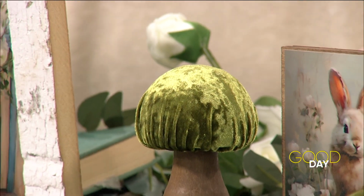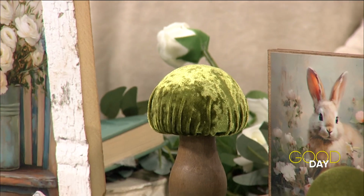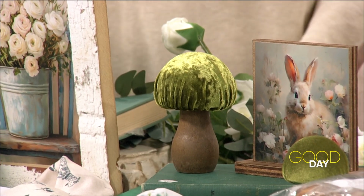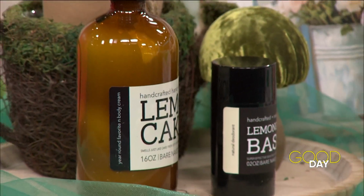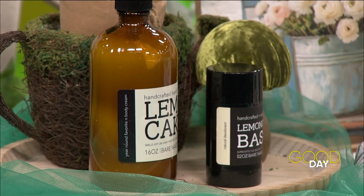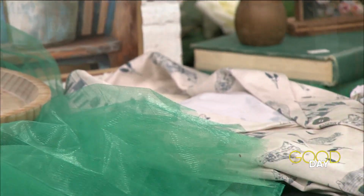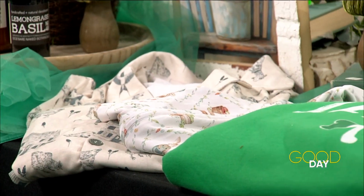Okay, well, let's work our way around the table. The first things that caught my eye are these little mushroom guys. So cute. They're from Back Row Divas, and they come in different sizes. And there's lotion, candles, a little bit of everything. Can you break down what we have on the table? We have some very luxurious pajamas from Lainey Baby. She does stuff for babies and adults, so you can do a mommy and me.